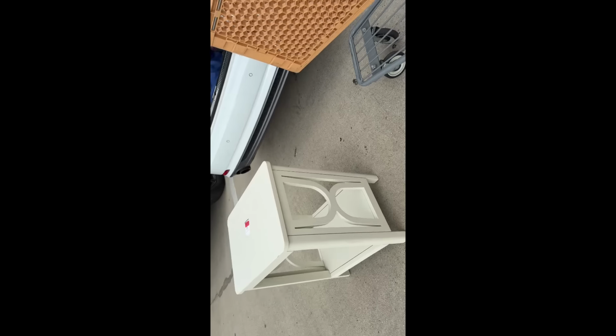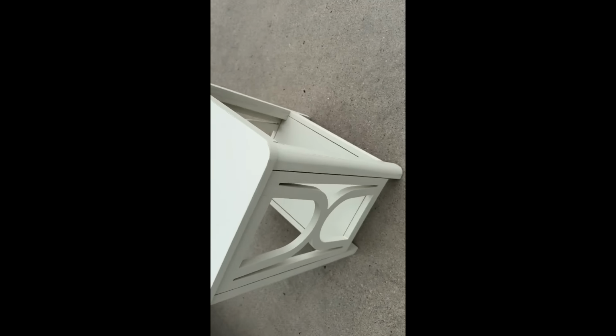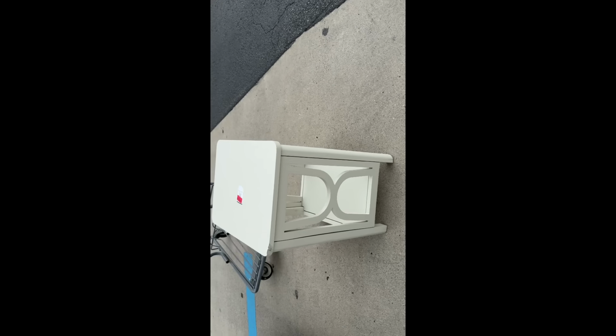That's another little tiny nick right there. It's a cream color. Nice design on each side. You know, little end table, nice stand. It'll be a nice stand.